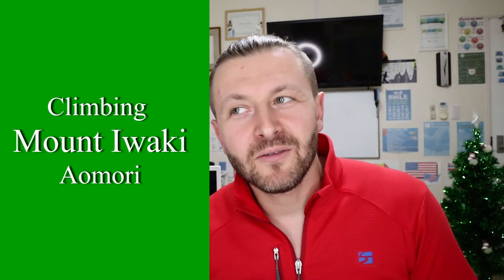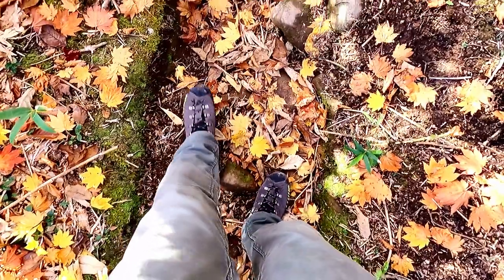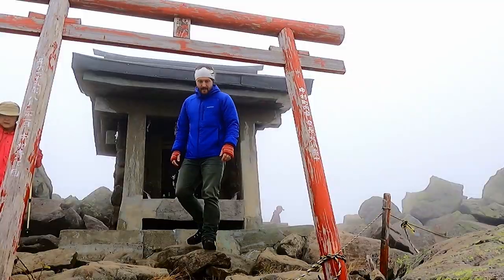This was Iwaki River. The other situation is when I went climbing Mount Iwaki, and before I went there, I checked the weather and they said that the next day the wind will be quite strong. So I took my DJI Mavic Pro. This one can resist winds up to 10 meters per second. The cute one over here can resist winds up to 8 meters per second. So when it's windy, I always take Daddy.